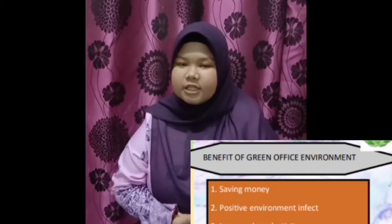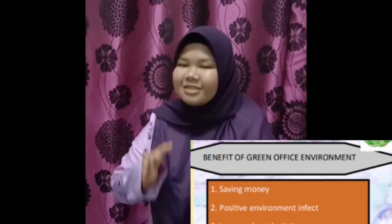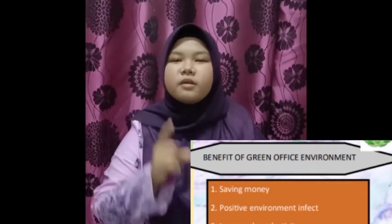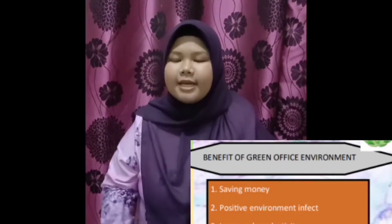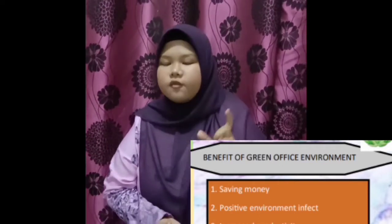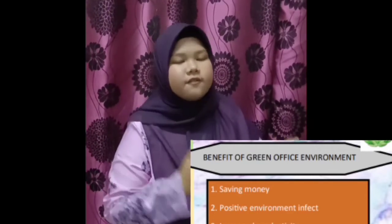Second is positive environmental impact. Positive environmental impact is an important thing to do. As we can see nowadays, the world faces many threats, but one of the biggest threats is damage to the environment. Everyone must take action for the environment. So, a green office environment will have a positive result in caring for the environment.